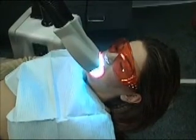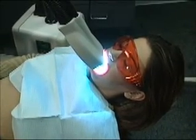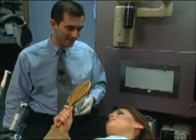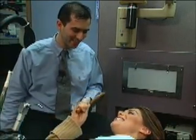One of the concerns over the years has been heat sensitivity. The LumaArch delivers no heat whatsoever. In fact, the entire visit is comfortable and can be completed in less than 30 minutes. There's no doubt in my mind that the LumaArch bleaching system represents a quantum leap in simplifying in-office bleaching systems today. A quantum leap indeed.